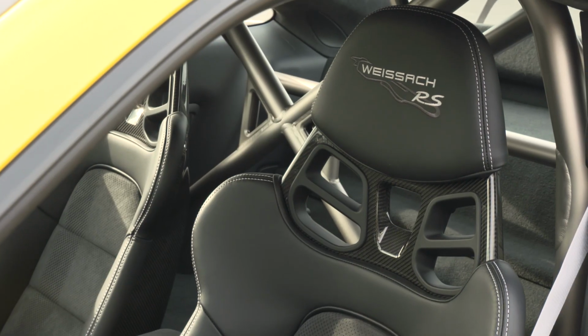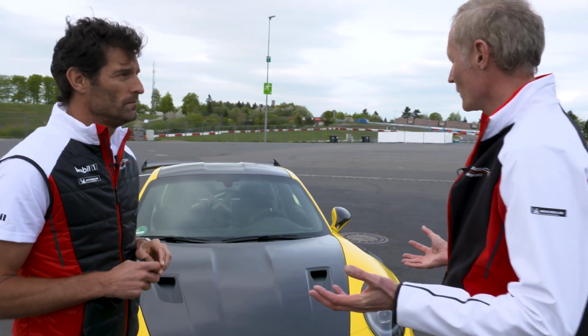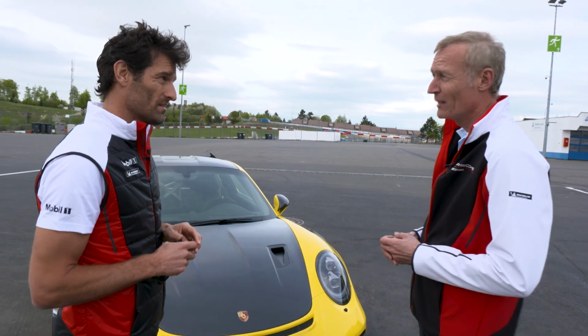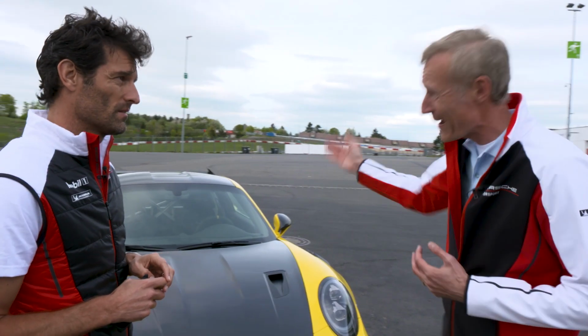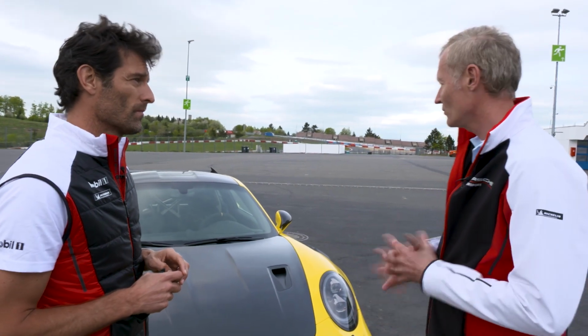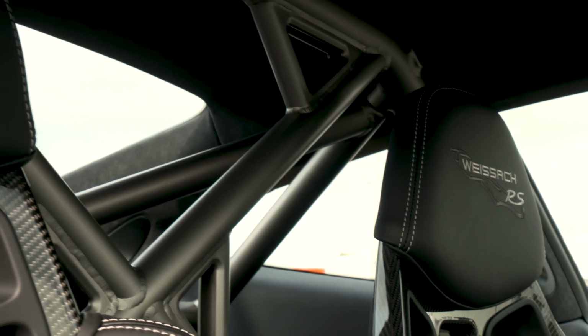In the interior, we have a titanium roll cage, which brings the weight down in comparison to a steel cage by about 10 kilos, 9.5 kilos. Big chunk of metal, and it's in the back of the car. And it's as safe and as durable as the steel version as well. So a great leap for saving weight in the interior as well.